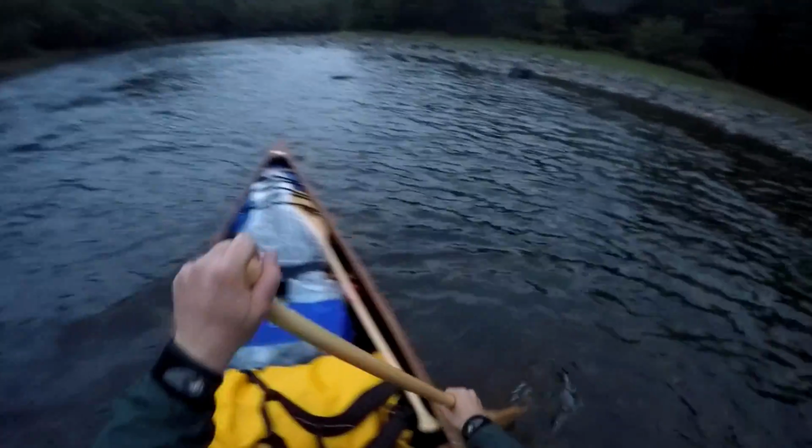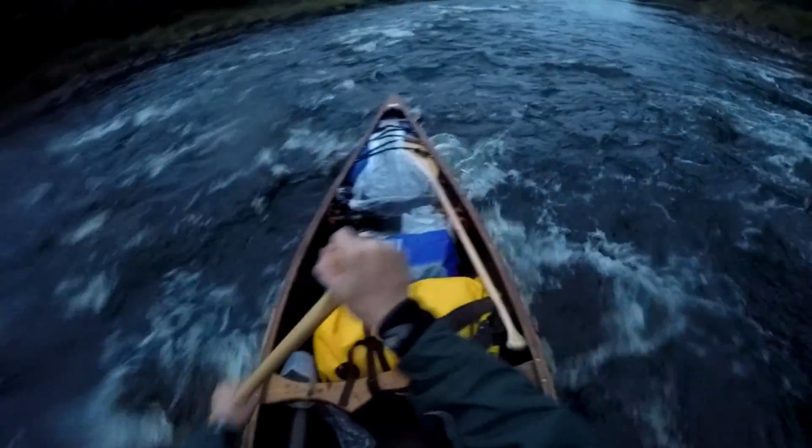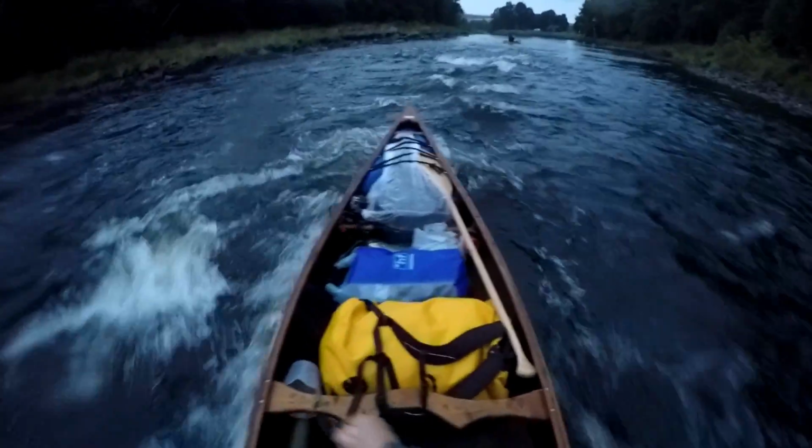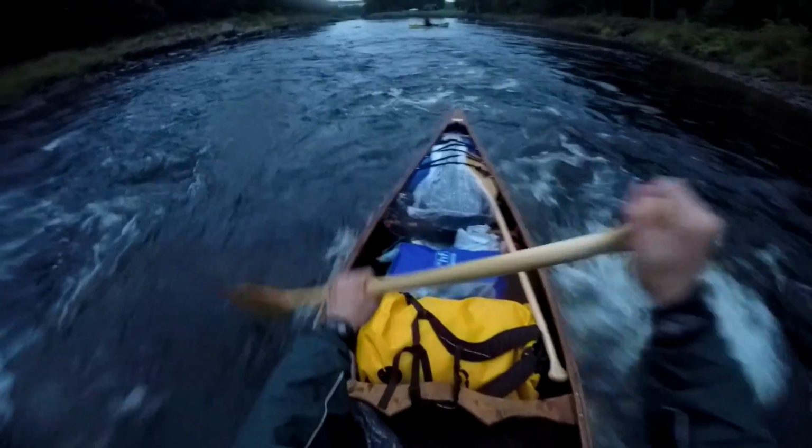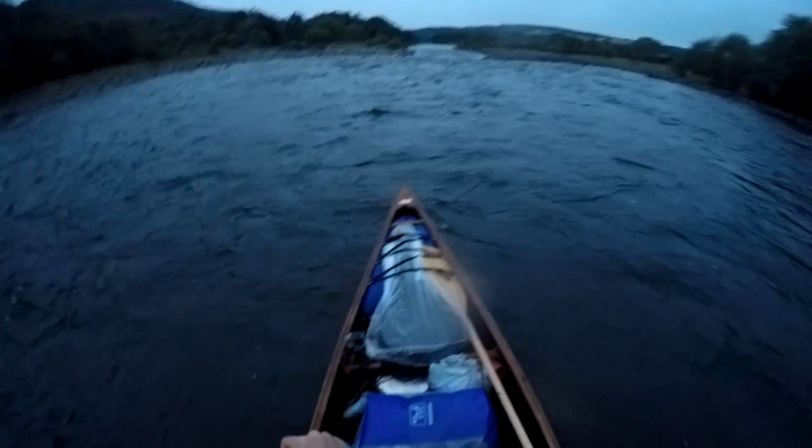We knew we were fast approaching the most serious rapid on the river, rather ominously named the washing machine, and we really wanted to avoid running this at night. But the river didn't care about our plans, and all of a sudden, we were on it.